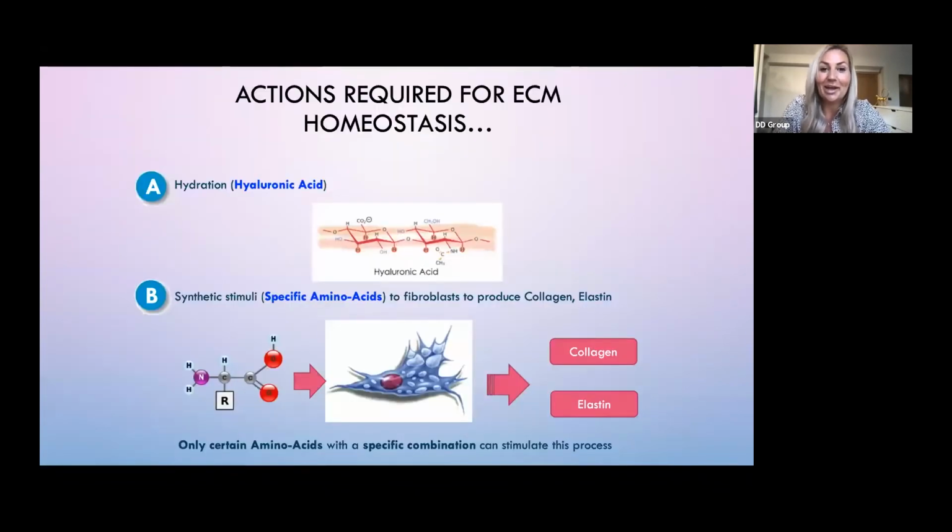So actions required for the skin to function properly is good hydration. We know this already. Here I am with my water bottle. But from a systemic point of view, it's very, very important that we keep hydrated and we educate our clients of that. But hyaluronic acid is found within our skin, within our bodies, as a naturally occurring substance. We need it for the matrix of the skin and other organs and everything else to function properly. We also need specific amino acids within the skin that are going to help promote the fibroblasts, that collagen, and the elastin production as well. Only certain and specific amino acids with a special and specific combination can actually stimulate this process.